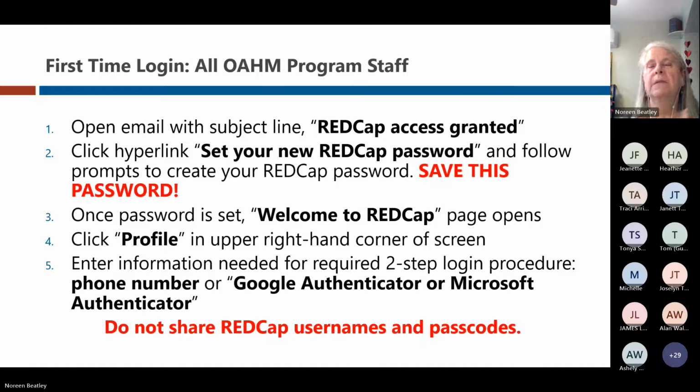The next thing is, please do not share your username and passcodes. I'm going to say it several times, but every staff member gets their own username and their own passcode. Do not share it with anybody else. It's also not going to work with the 2-step login system that we're going to talk about in a minute. If your staff leaves the project, let us know ASAP so we can delete them from REDCap. That maintains our HIPAA protections. If you have a new staff join, let us know. We'll add them to REDCap. We will do that on an ongoing basis.